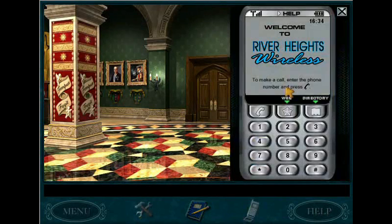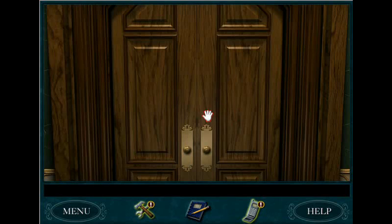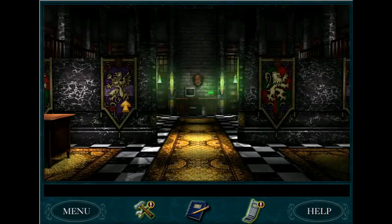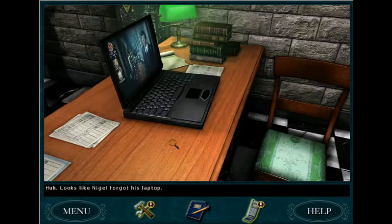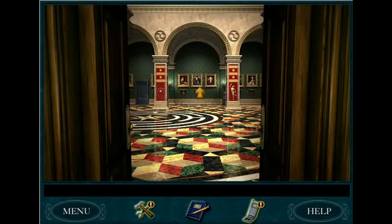What time is it? 16:34, which is like 4 in the afternoon. So that's a good time. It's like during the day. Is Nigel still here or did he run away for good? Looks like he's run away now. Looks like Nigel forgot his laptop. But he just leaves his computer sitting here. That's hilarious. You don't just forget the one thing that you brought.